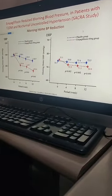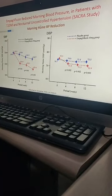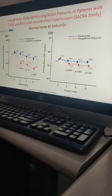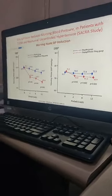This is the SACTRA study. EMPA reduces morning blood pressure in patients with type 2 diabetes and nocturnal uncontrolled hypertension. Morning blood pressure is also reduced better. So you see, we are talking of a diabetes medicine and it has a positive effect on blood pressure. This is something new, and we should notice that this is not there in glimepiride, it's not there in gliptin. So you have an additional benefit by reducing the blood pressure also in patients who have diabetes mellitus.